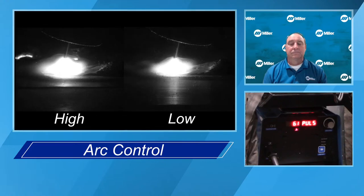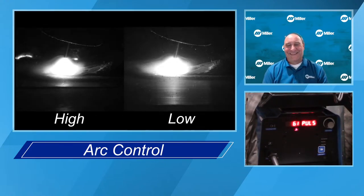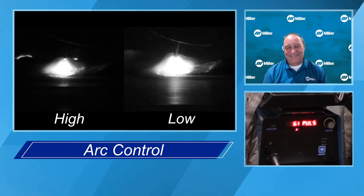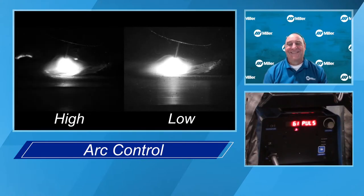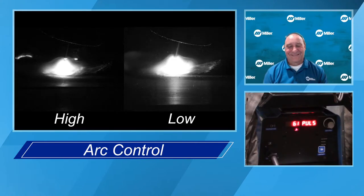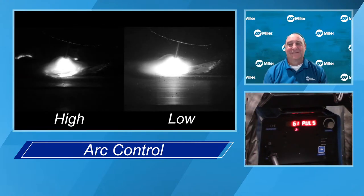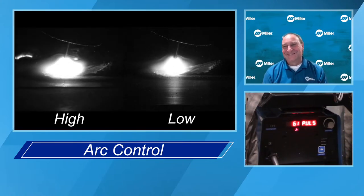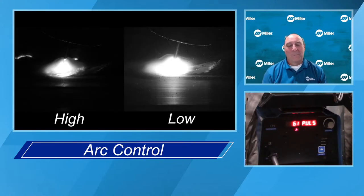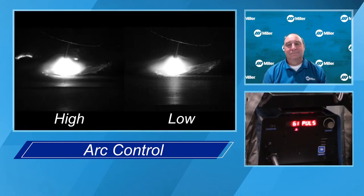Now the arc control, this is one that I hear a lot about. This is the black magic knob or black magic button, depending on which machine we're talking about. I've heard lots of explanations from guys about what it does. And some of them are pretty close. Some of them are right. Some of them are not quite so right. But it seems to have a lot of mystery around it. And really there isn't much mystery. It's really a pretty simple control.